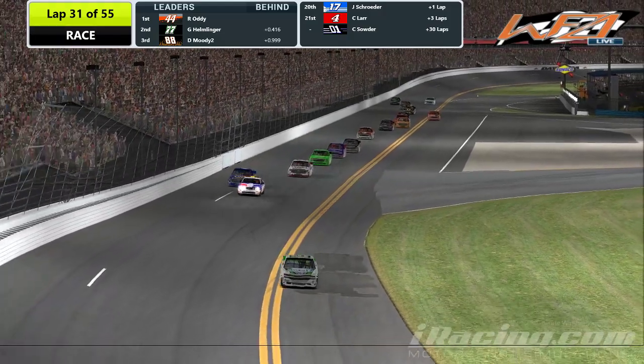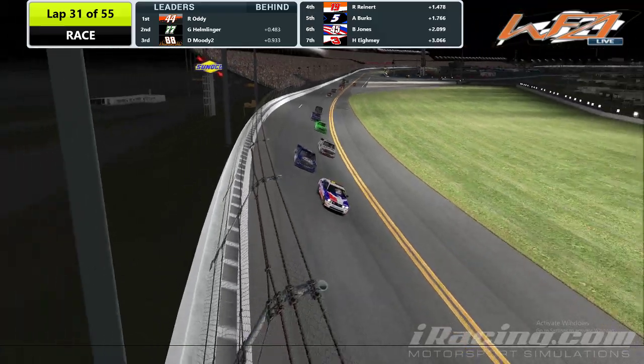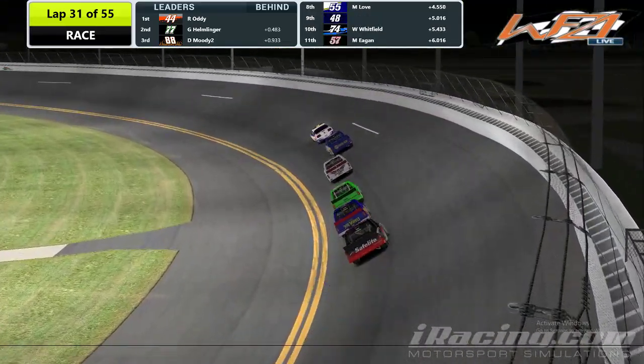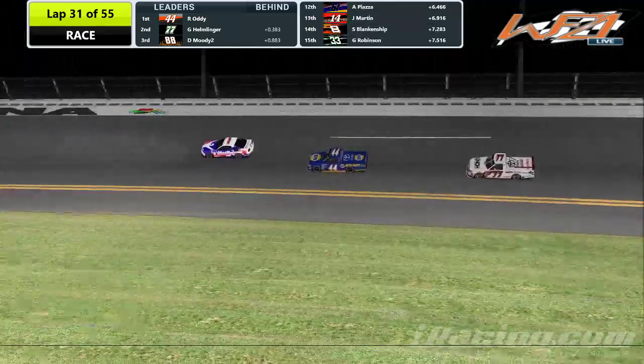It gives people a good chance to meet the people behind the scenes here at WFO Racing League and to hear the drivers when they're outside of their element, which would be Daytona right now, and staring at the steering wheel of the truck.